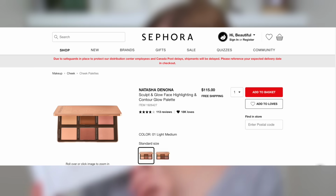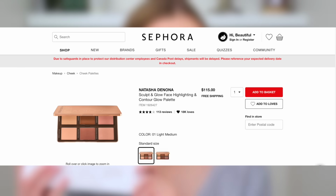Okay, so next onto the face, we have this Natasha Denona Sculpt and Glow palette. This was $115. Now, Natasha Denona is one bougie gal, let me tell you what. Because I also have an eyeshadow palette from here, and it blew my socks off.